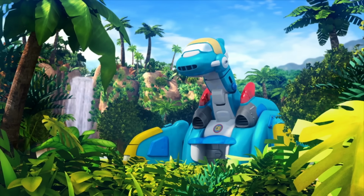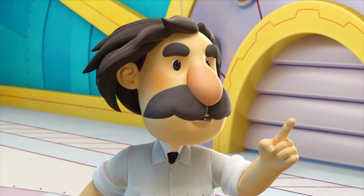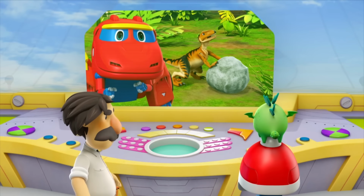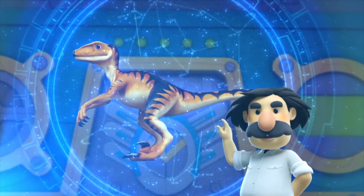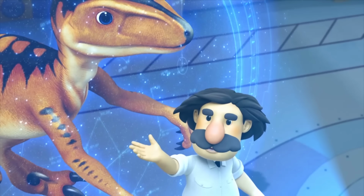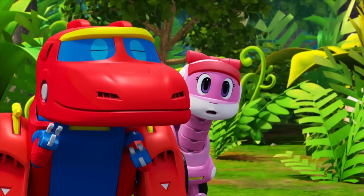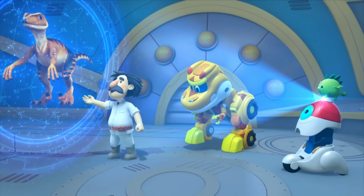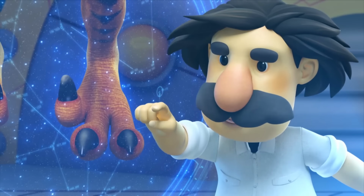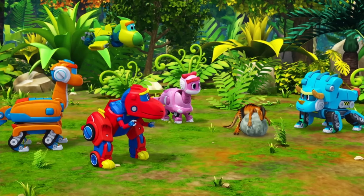Professor! We met a new dinosaur! Ooh, we've never met him before. Let me take a look. D2, show me the dinosaur encyclopedia. This is a Velociraptor. It may be small, but it's an agile hunter that hunts its prey with its sickle-shaped claws. Wow! Oh, is it a carnivore? That's right. It's a carnivorous dinosaur that walks on its 2 feet. Its soles don't face downward, so it can't hold heavy objects too well.